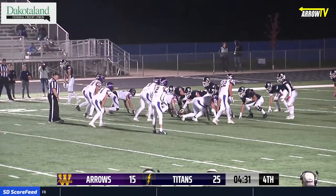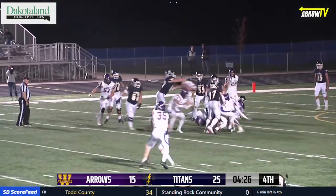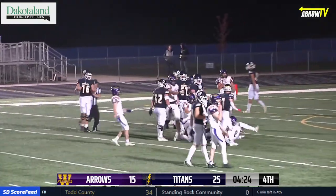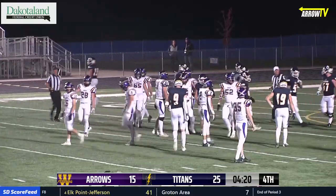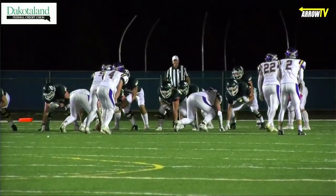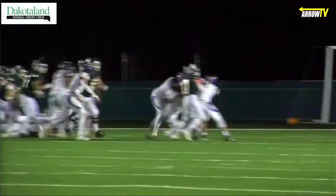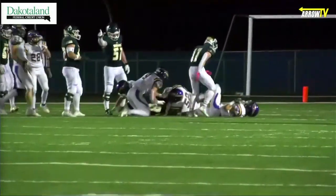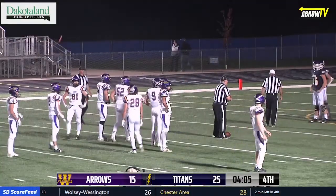T's going to suck down this clock as much as they can. They're going to hand off right up the middle. And there you go. Gang tackled by a slew of Arrows. I believe he's going to be short, and that's going to bring up 4th down. Yeah, Blake Winches was in on that one, too. Tackled by number 4, Jeremiah Schulte. Number 4, Jeremiah Schulte, they said on the loudspeaker. And I believe Schulte leads the Arrows in tackles this season as well.